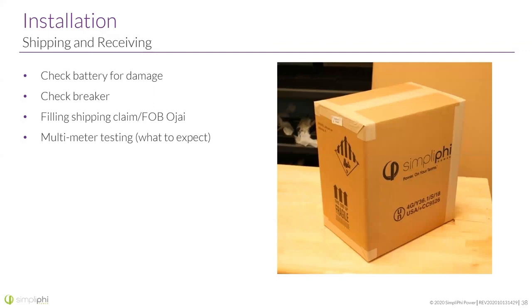Okay, shipping and receiving. This is how the batteries are going to typically come, unless somebody changes the box when it leaves our facility. They ship in this absorbent box, a single battery in each box. Definitely check the box for damage. Talk to your distribution partner about their specific policy on that, but typically for us, once it leaves our facility, we cannot file a shipping claim.